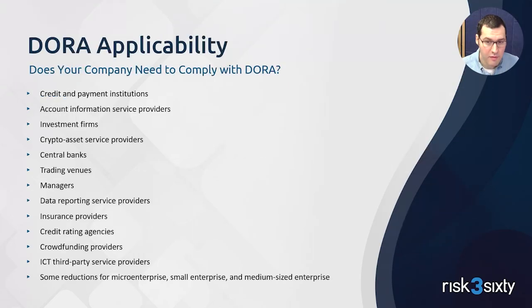So it is a financial sector regulation. Obviously, banks and credit institutions are at the top. But as you can see, there's a wide variety, including investments, insurance, some crypto service providers, and trading platforms, all within the scope, as well as ICT, which is information and communication technology, third-party service providers. If you're providing a lot of services to this industry, you're directly called within the scope of DORA. That's where a lot of B2B technology companies get pulled into this.